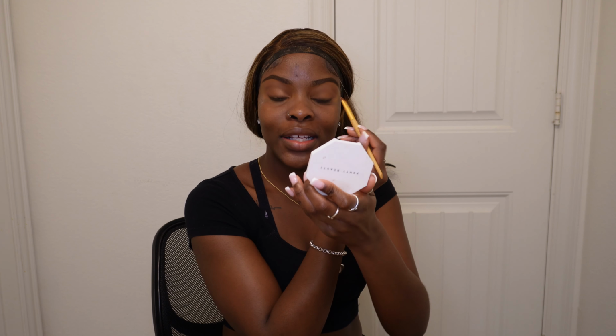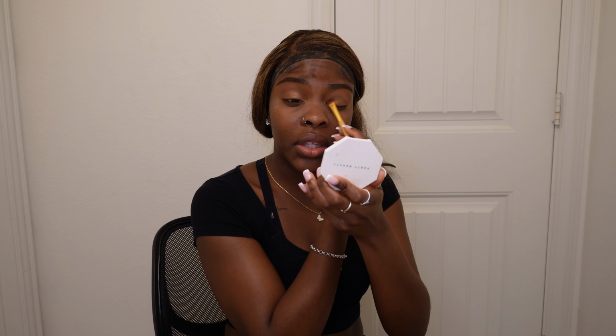If I were going somewhere where I really wanted my eyeshadow to pop, I would have put some concealer after putting my base eyeshadow on, just so that it would make this rose gold actually pop. As you can see, it's really not doing too much, which is totally fine. That's what I'm trying to go for, as natural a beat as I can get.